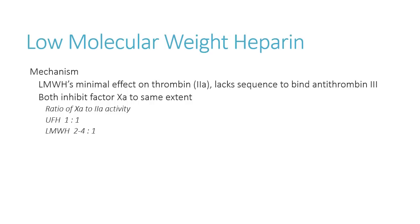That's going to be important when we get to the monitoring and how we're actually going to be looking at the dosing and all these sorts of things.